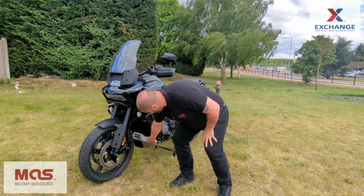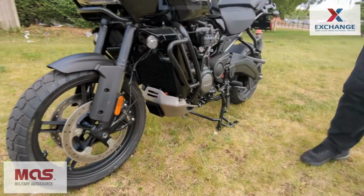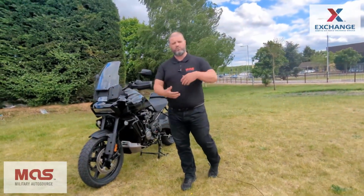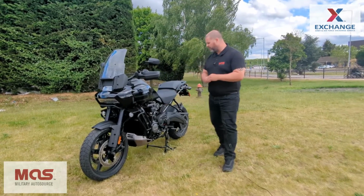Down the bottom of the bike here, you'll notice you have a skid plate system, and that's to protect the oil sump and the radiator and the underneath of the bike. So when you're out there, if you do hit a brick or a boulder or something flies up underneath the bike, the skid plate will do its job and protect the most important things on the bike.